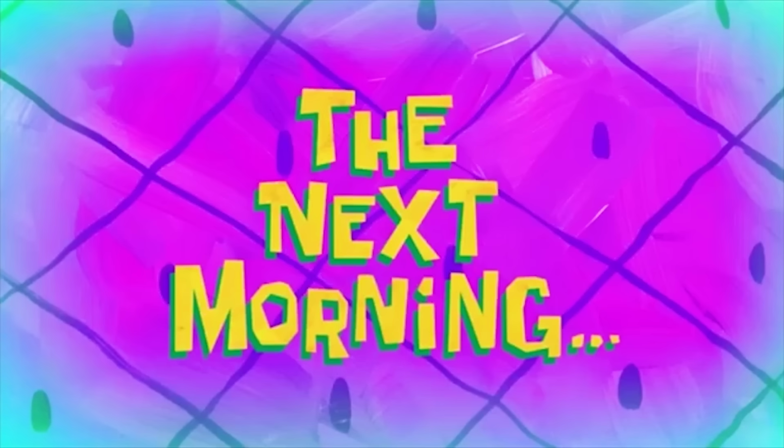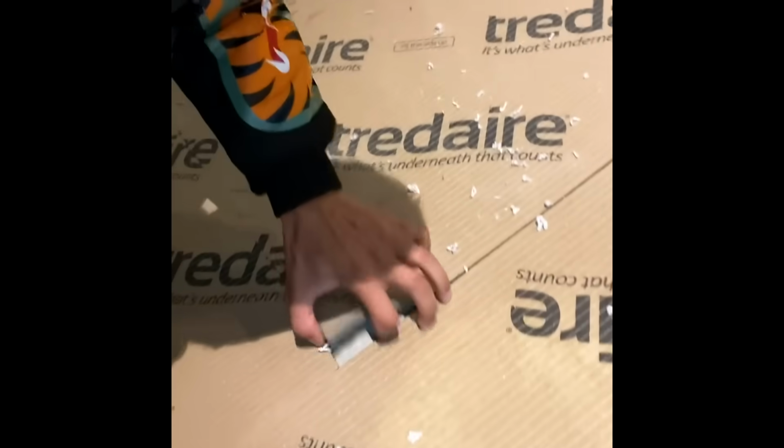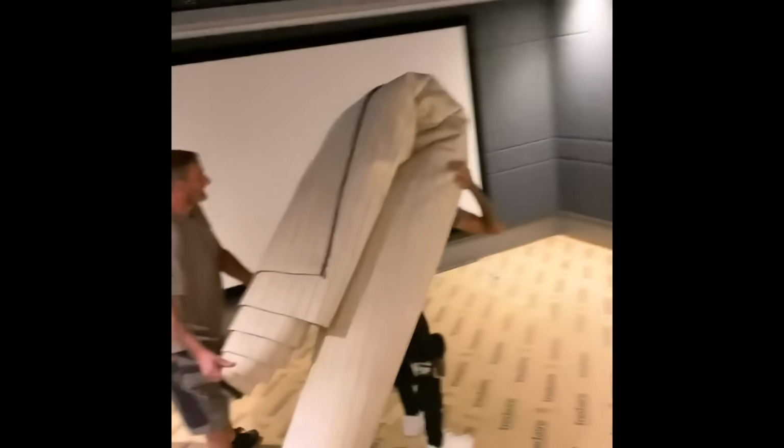The next morning. So that's it, the old carpet's out, it's up. This is the underlay. I don't know what that's made of actually. It's like some insulation type material. Anyway, new carpet's gonna get laid on there, and also it's gonna go up the steps. Oi, oi, here we go. New carpet coming in.